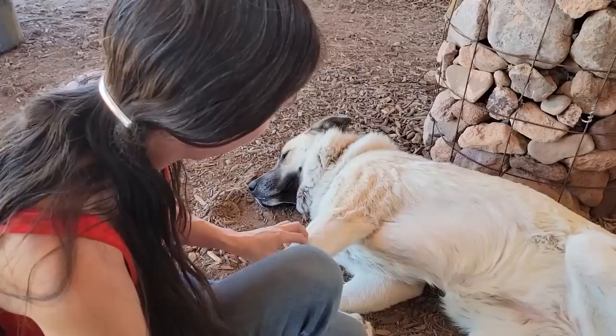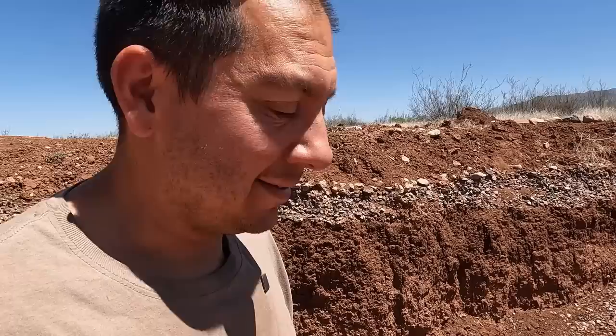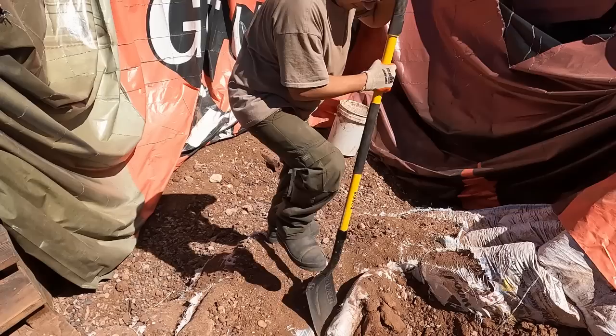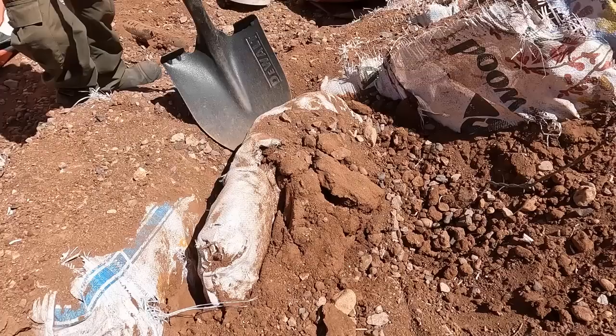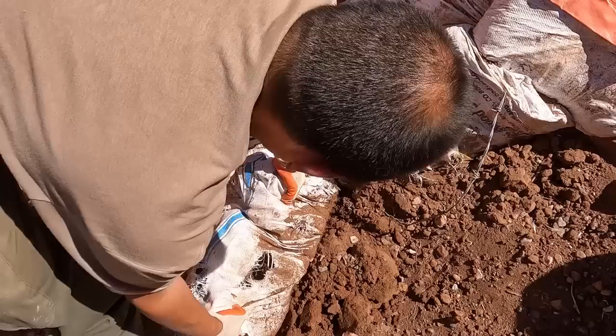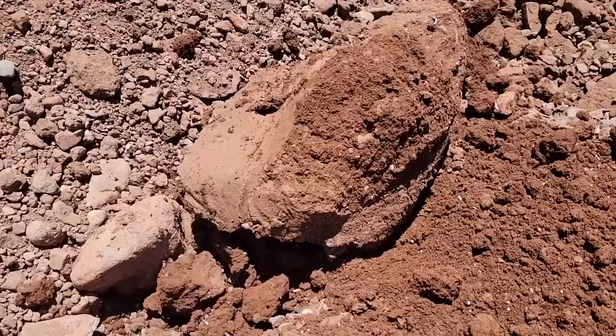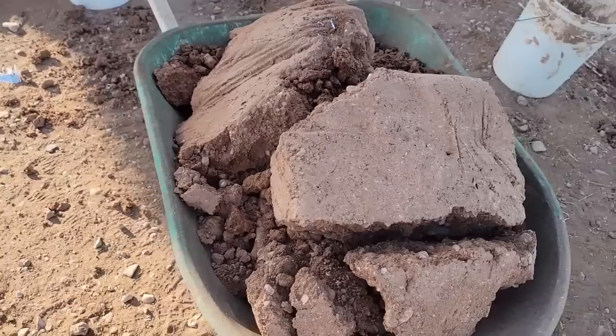Also, now that I've gotten down to the bag layers, I noticed that the dirt inside the bags, some of that can still be pretty tough, so I don't know if it's going to provide a little bit of a challenge going forward. This stuff is still very cement-like. Look at that. This is dirt from one of the bags, and I just lifted the whole bag out of there, dumped the dirt, and it's still holding its shape.